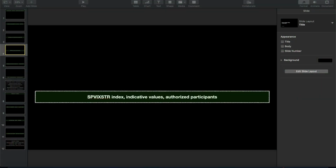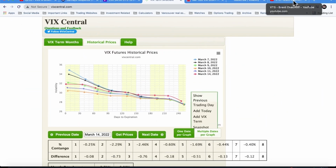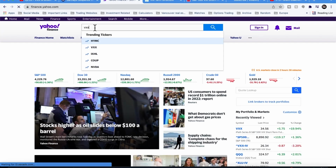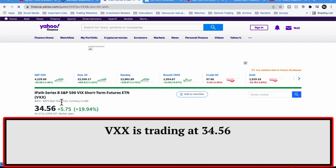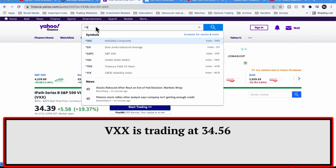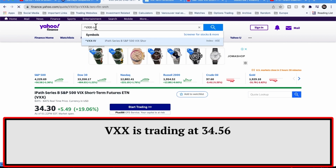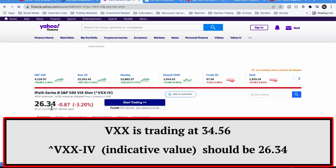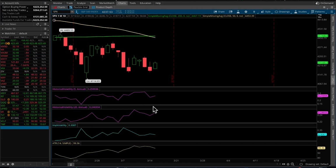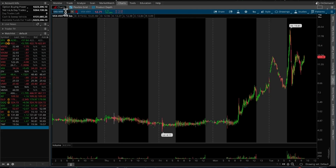In fact, you can just check it for yourself at any time. You can just go on to even Yahoo Finance, right? If you ever want to see, first type in VXX. This is the price of VXX at 34.56. If you just go in and do VXX-IV, this is the indicative value, 26.34. So there's a massive difference there between what the VXX is trading and what the indicative value is trading. If you look at it in trading software, this is Thinkorswim for anybody wondering, VXX minus VXX.IV. In TOS, it's a dot.